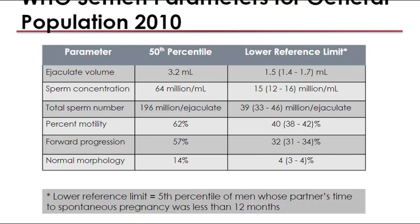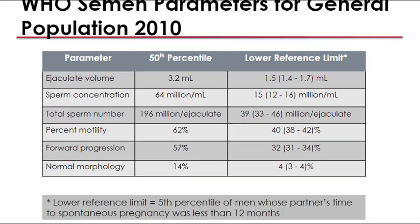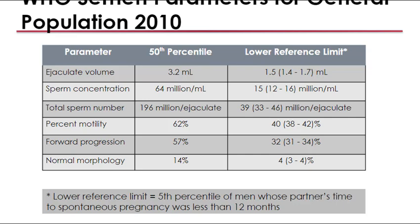Recall the World Health Organization's 2010 50th percentile and lower reference limit semen parameters as shown here. The lower reference limit represents the 5th percentile of men whose partner's time to spontaneous pregnancy was less than 12 months. For example, the 50th percentile for total sperm number within the ejaculate is 196 million per milliliter, while the lower reference limit for the general population is 39 million spermatozoa per milliliter. Any sperm parameters below the lower reference limits may suggest the issue of infertility, but do not necessarily correlate with IVF success.